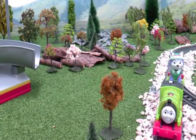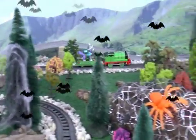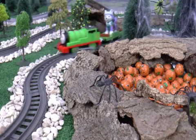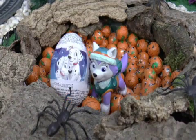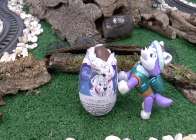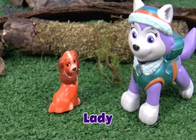Everest was next to have a go, and she boldly flew down the slide and hopped onto Percy, who was waiting for her. Percy took her to the pumpkins, and she quickly bounced inside. She searched around and then suddenly found a Disney egg. Everest pulled the egg out and opened it. Inside was Lady from Lady and the Tramp.